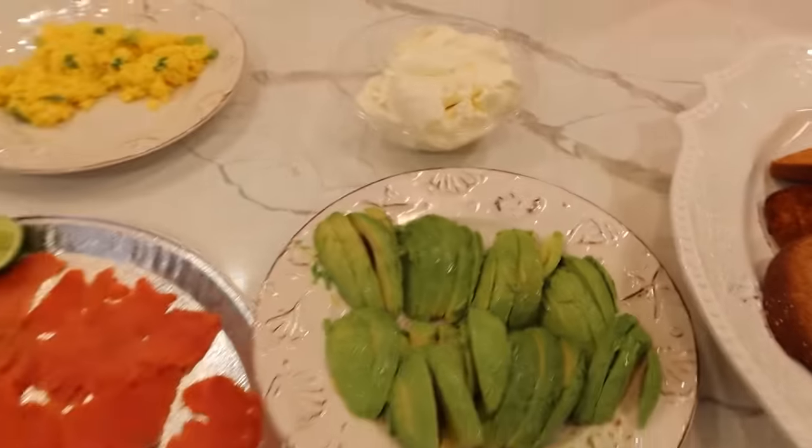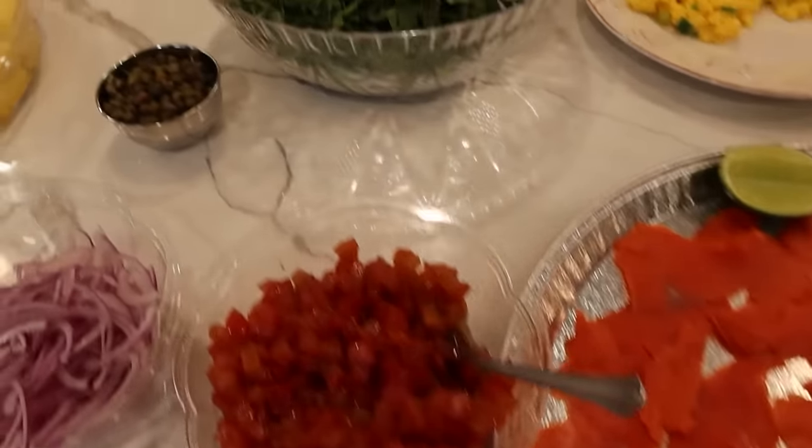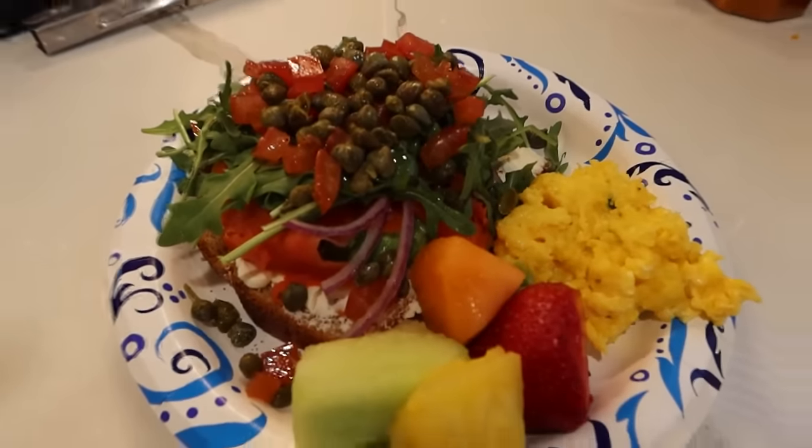We got an avocado toast bar going on here with a little salmon. It's about to be on and popping. We are ready to eat. Here's my plate.